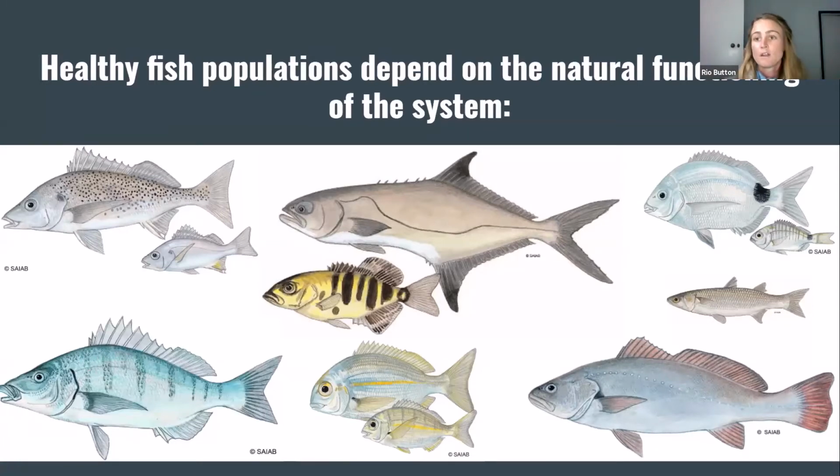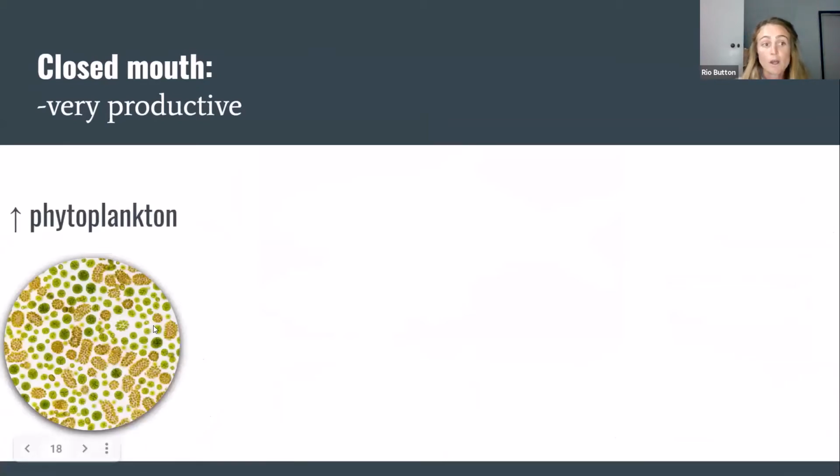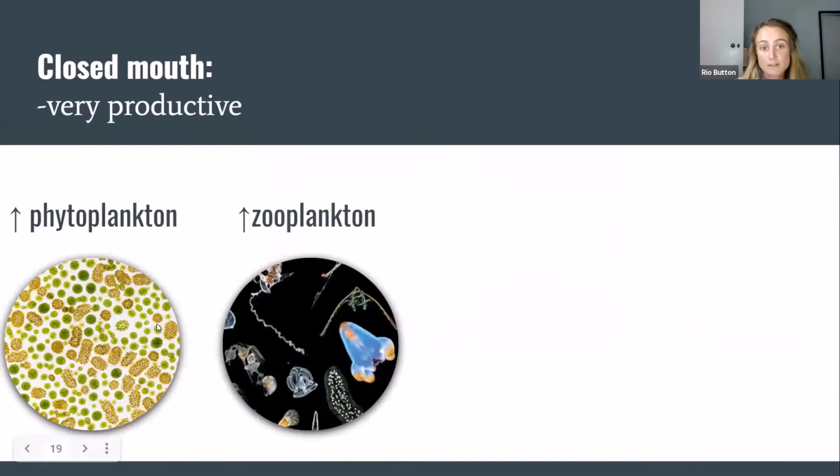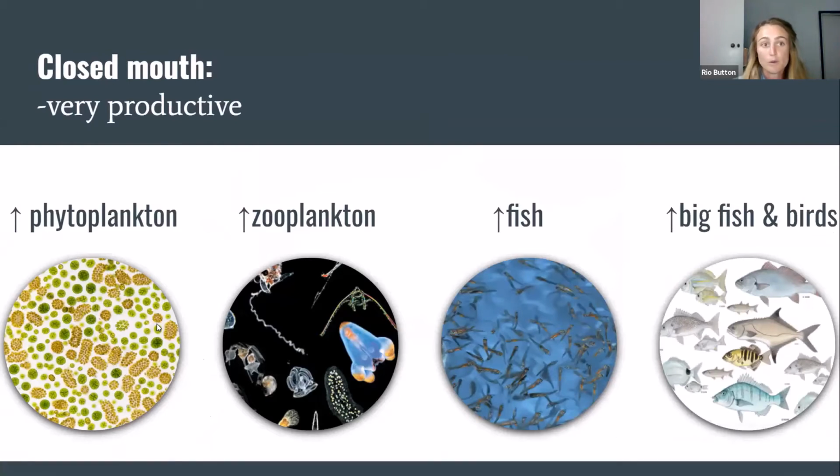And these fish come into the estuary to breed because the calm, nutrient-rich conditions of the estuary are very productive. It causes lots of phytoplankton to grow, and this provides food for zooplankton, which provides food for the small fish, but also for big fish and for birds.